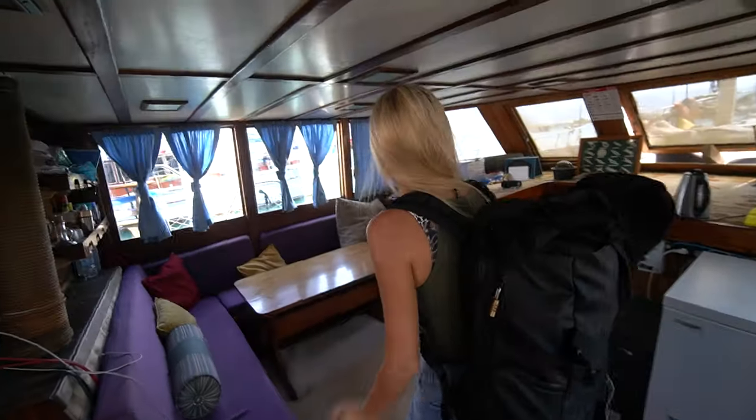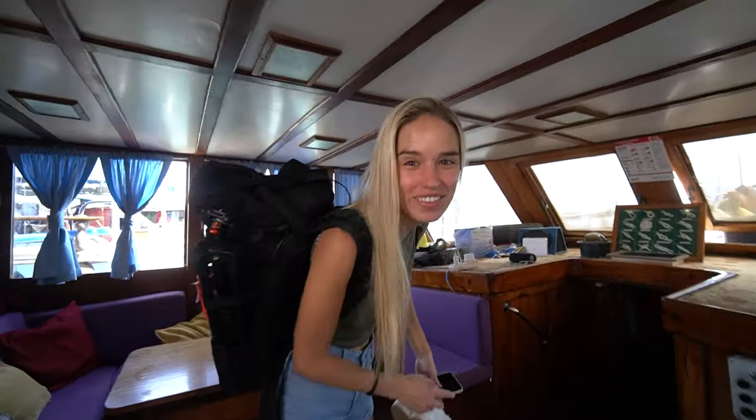So we're getting shown to our cabin now. I'm super excited to see how the rooms look. How cool is this? My first time ever on a sailboat, so I think this experience is going to be awesome. We'll show you the rest of the sailboat later.